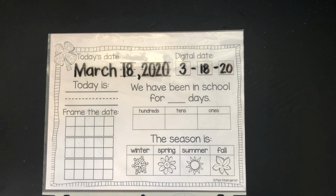Days of the week, days of the week, days of the week, days of the week, days of the week. There's Sunday, then there's Monday, there's Tuesday, then there's Wednesday, there's Thursday, then there's Friday, and then there's Saturday. Days of the week, days of the week, days of the week, days of the week, days of the week.